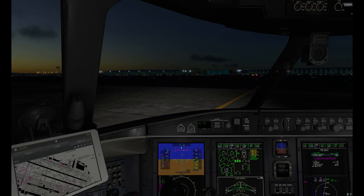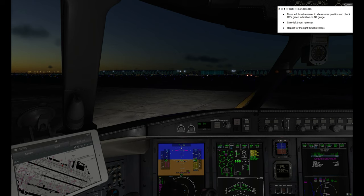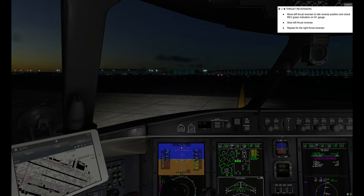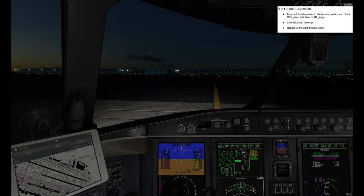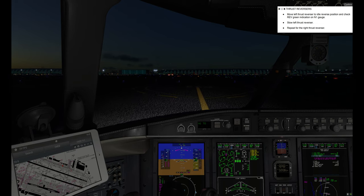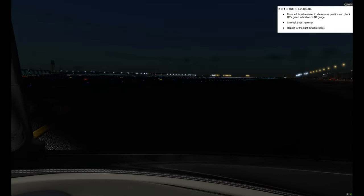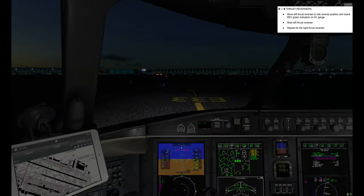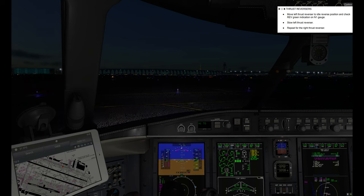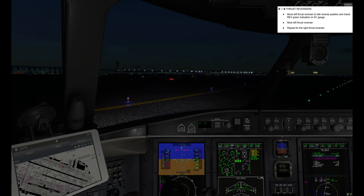Our brakes are working fine. Steering is working fine. Checked. Reverse thrust. We're not going to apply them now because we're too close to the terminal building here. So we will just wait until we turn right, approaching Papa 5. Alex, please record the block time out 2:08 a.m. Zulu time. Thank you.